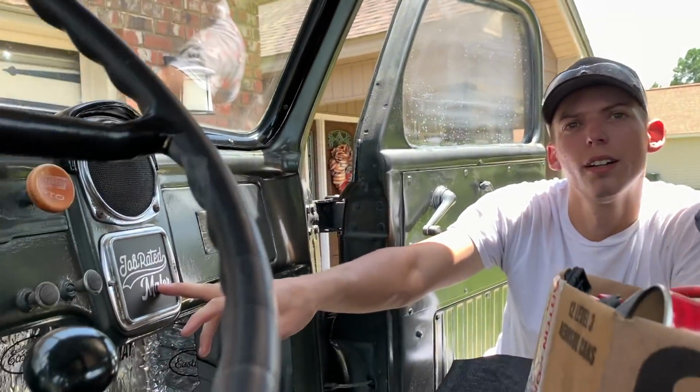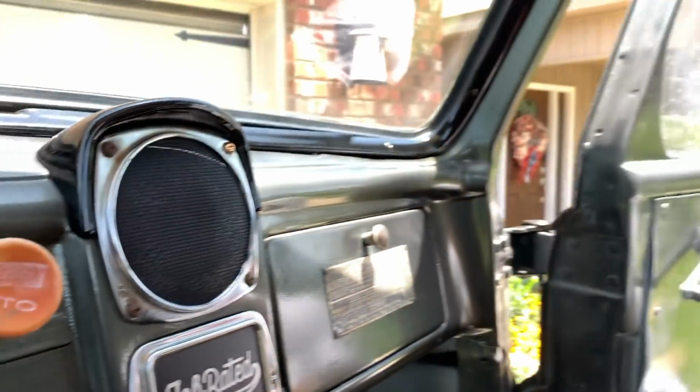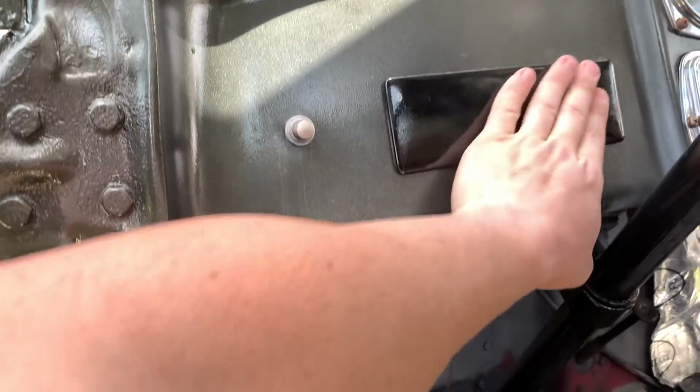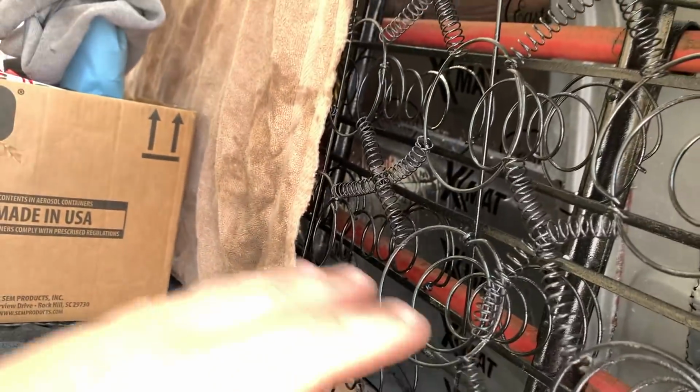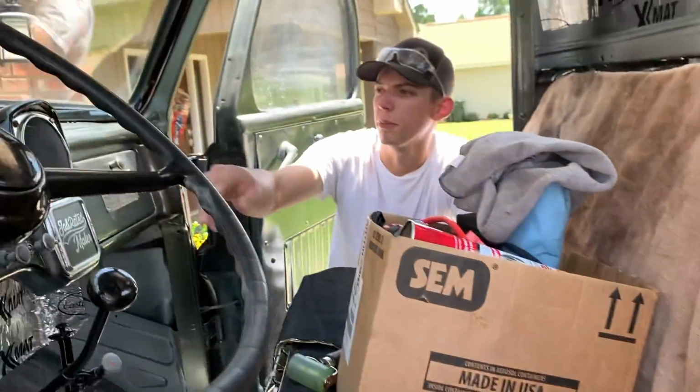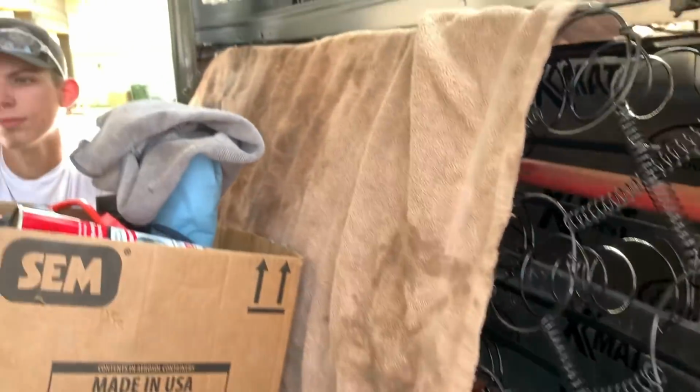You show them that yet? No, I don't think I've shown them. Job-rated Mater. My wife did that for me. Looks pretty good. I was telling him you should have put another vinyl on that one. Yeah, I'm going to put another vinyl. I'm going to put a stereo right here. Maybe put a sub box under the back behind the seats. Maybe like 210s or something, and a small amp. Put a little speaker there, and then obviously a speaker somewhere in the back.